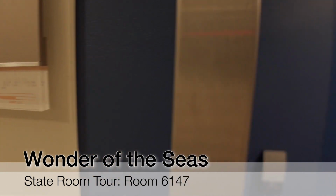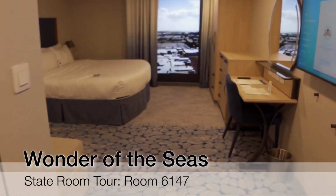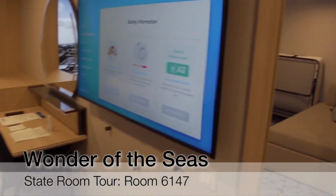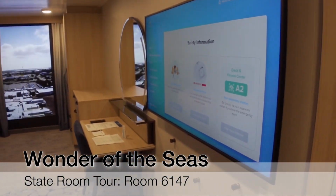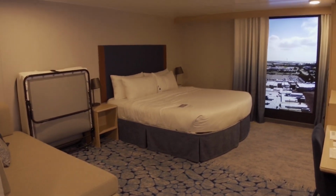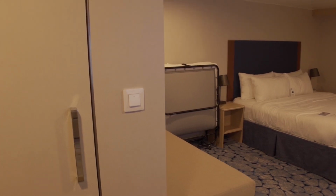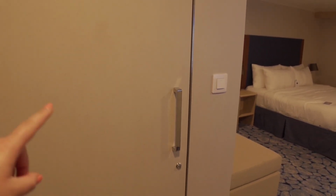Room 146, room 147, interior balcony room. So first impression is this is one of the biggest interior rooms I've ever seen. So you first walk in, you've got your bathroom right here.